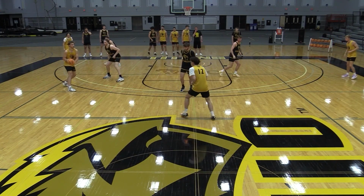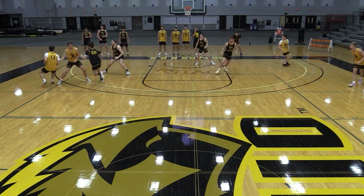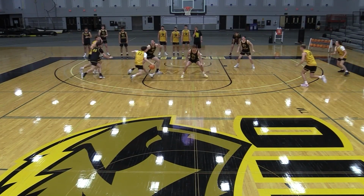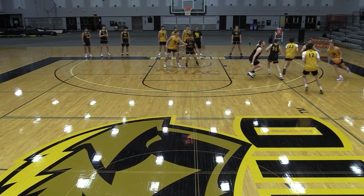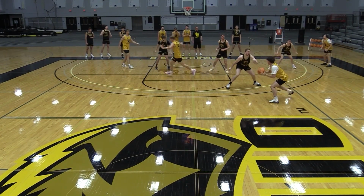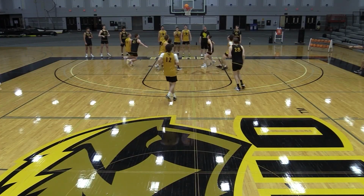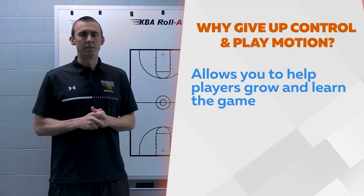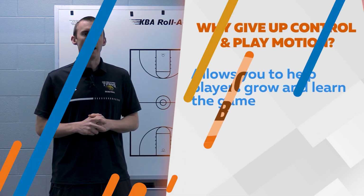When you turn over freedom to a player and you've taught them these different concepts for 2 straight years, and then you turn around and watch them execute those on the court, just because they're making those decisions with and for their teammates, that's a really fun and rewarding thing. So if you're a coach that loves to teach and see that young person develop and grow, I think motion allows you that great opportunity.